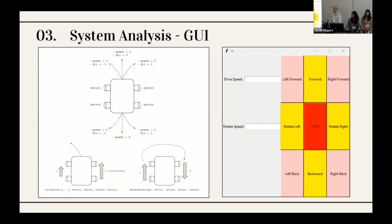center axis. The bottom diagram gives you an idea of how these motions are achieved in terms of the velocity of the wheels. For instance, if you want to steer one way, we basically just make the wheels on one side spin faster than the other to push it into a direction. And if we want to achieve rotation, we're essentially just turning the wheels on either side in opposite directions with equal magnitude so that it will rotate about its center axis.